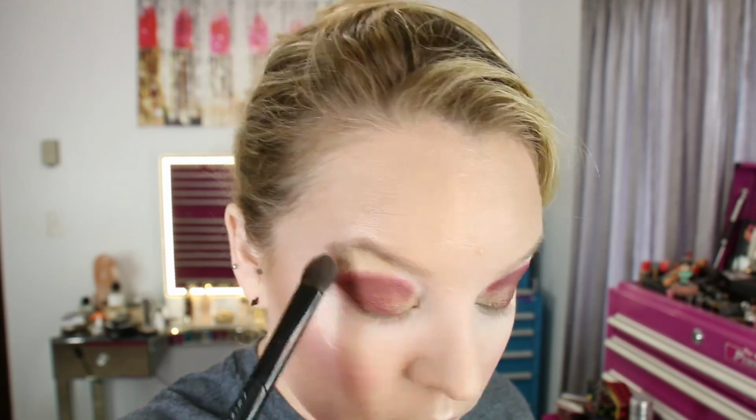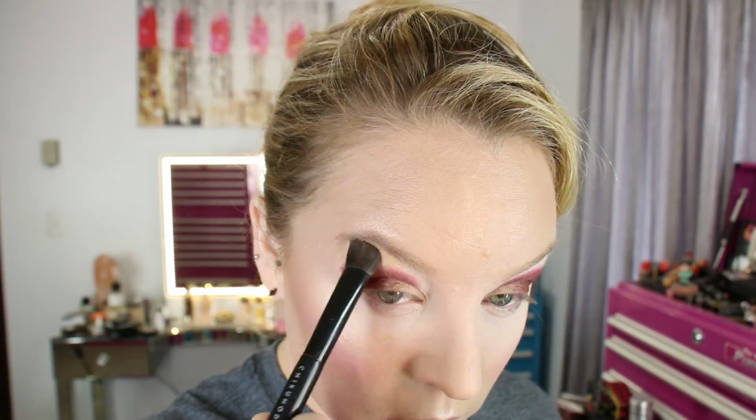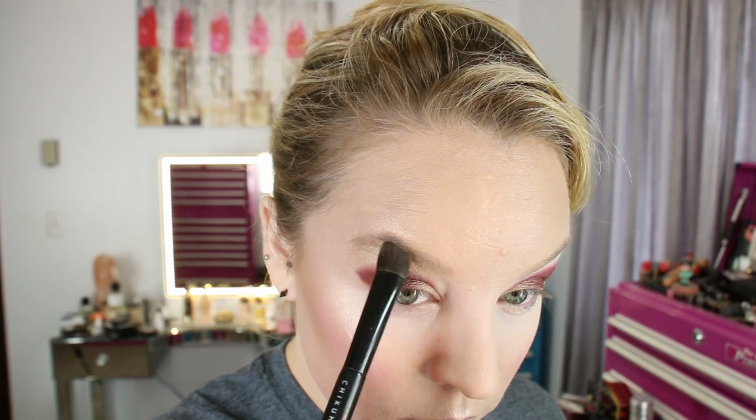Then using a Chikuhodo eyeshadow brush, I'm going to go back into the lightest shade in the palette, and put that underneath the brow. And I'm actually going to put it anywhere there's primer still kind of sticking out. Then I'm going to take this Chikuhodo blending brush and go into this shade right here, which is also one of the mattes, and put it through here. And bring it up into that brow bone shade.